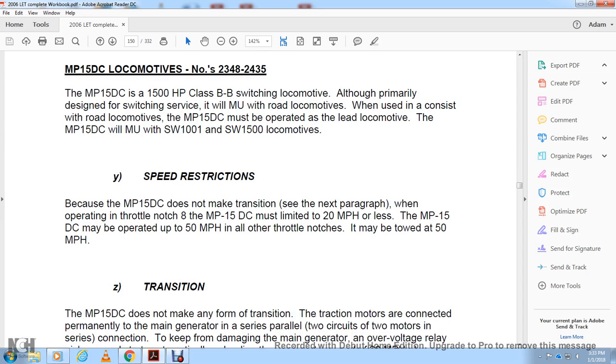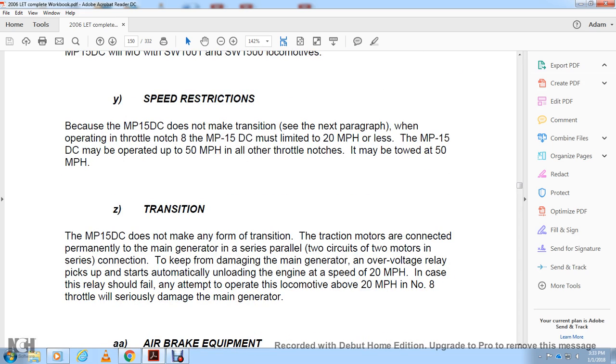Because the MP15DC does not make transition, see the next paragraph, when operating in throttle notch 8, the MP15DC must be limited to 20 miles an hour or less. The MP15DC may be operated at 50 miles an hour in all other throttle notches, and may be towed up to 50 miles an hour.